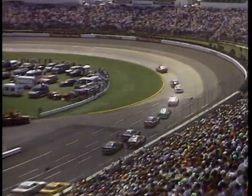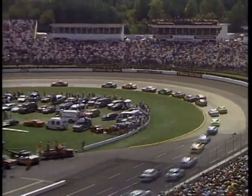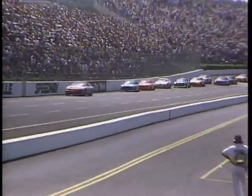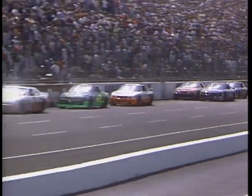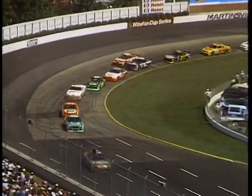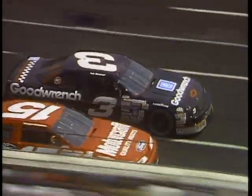We see something on the front of the camera, like some fluid out of someone's car. Maybe someone overheated, throwing a little bit of water out. Wonder if there could be condensation, fellas. It's a relatively cool day here, and I don't know, maybe a difference in the air temperature up there and inside the thing. That's the battle for 7th position there between Dale Earnhardt and Morgan Shepherd.